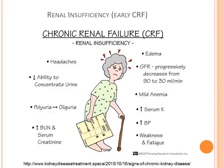Possibly a decreased ability to concentrate their urine. So you might see a polyuria where the urine's not getting concentrated. You might actually have an increased output. As the renal failure progresses, this might actually change to oliguria, or lack of urine production.